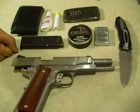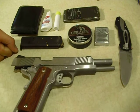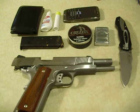I just ordered a Spyderco Manix 2, and so that should be coming in shortly, and I'll do a review on that, an unboxing. I've never held one before, just saw it and liked it. So I'll be doing an unboxing, and then I'll do a review after I've used it for a few weeks.